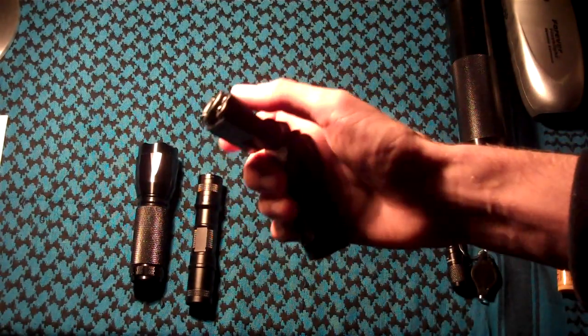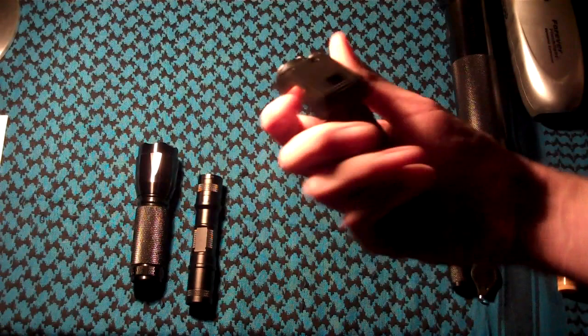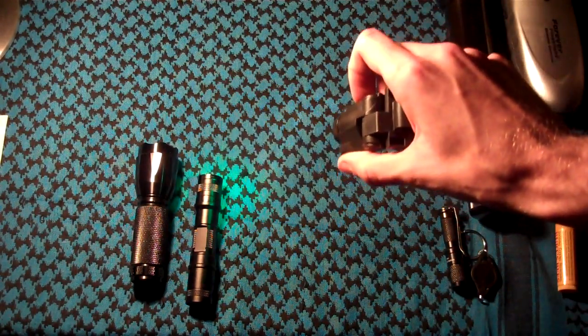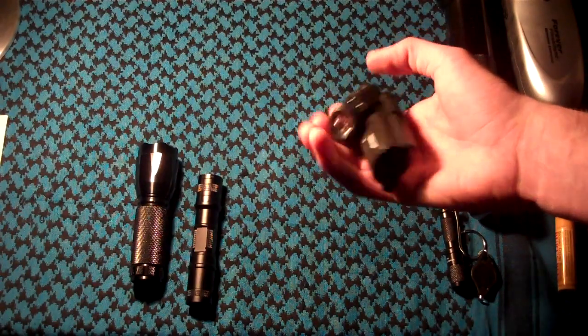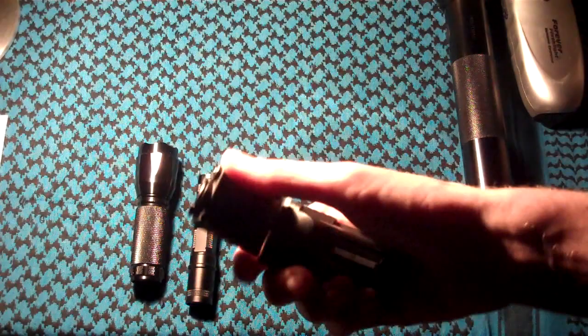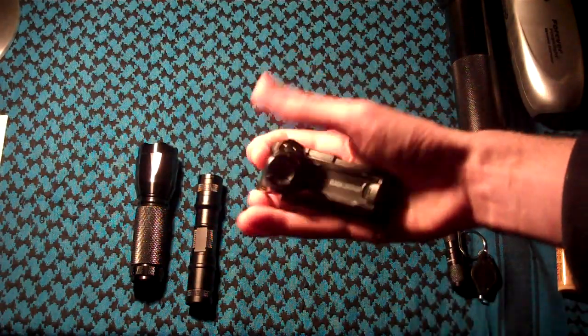You can get a flashlight that has weird features like red and green. Although I don't really recommend it. This was just a Black & Decker flashlight. It cost like $4.